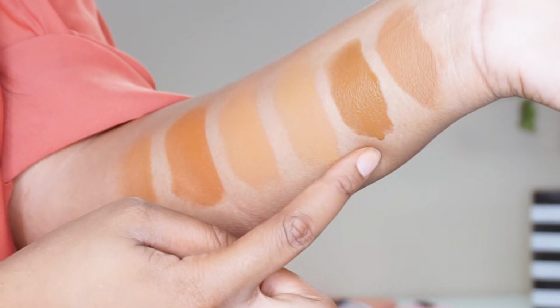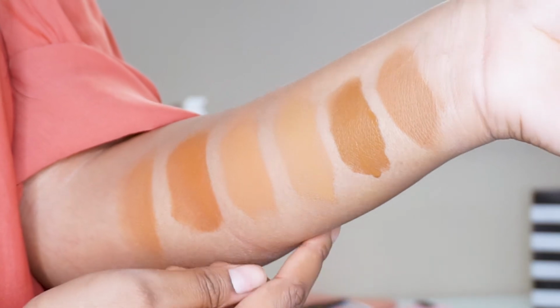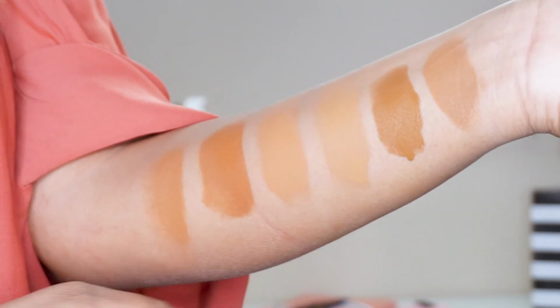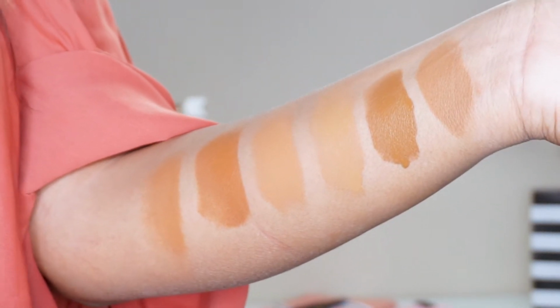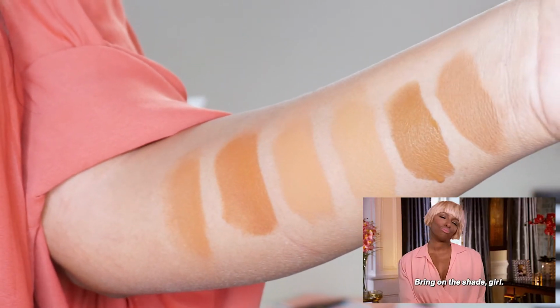I've been wearing this one mixed with MAC C7 to lighten it up just a shade, and I feel like they're pretty similar together once they've been lightened. And then these down here are kind of orange, but you gotta make it work because drugstore foundation don't be having the perfect matches. I'm just gonna zoom you guys in a little bit so you can get a better view of this blank canvas we have going on.